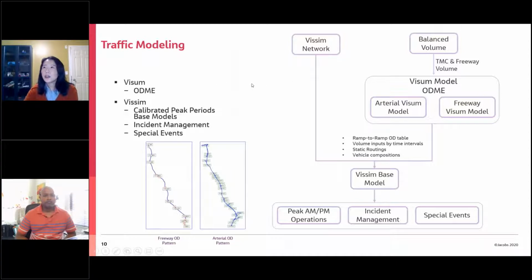With every data set ready, we came to the traffic modeling part. We use the Zoom model to generate a regional OD pattern with the ODM process. Our goal is to develop ramp-to-ramp OD tables. So we separated the freeway and arterial into 2 different models. Here are the screenshots of the Zoom model. This is the freeway network, and this is the arterial network.